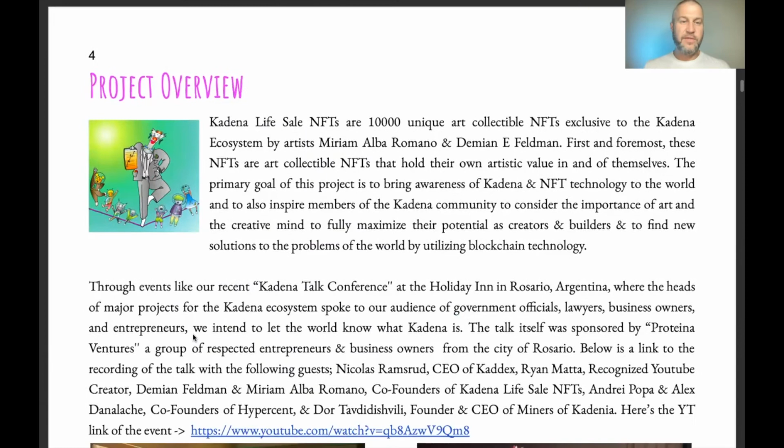So the project overview. It says there's 10,000 unique art collectibles exclusive to Kadena by artists Miriam Alba Romano and Damien Feldman. First and foremost, these NFTs are art collectibles that hold their own artistic value in and of themselves. The primary goal is to bring awareness to Kadena and NFT technology and inspire members of the Kadena community to consider the importance of art and the creative mind to fully maximize their potential as creators and builders, find new solutions to problems of the world by utilizing blockchain technology.